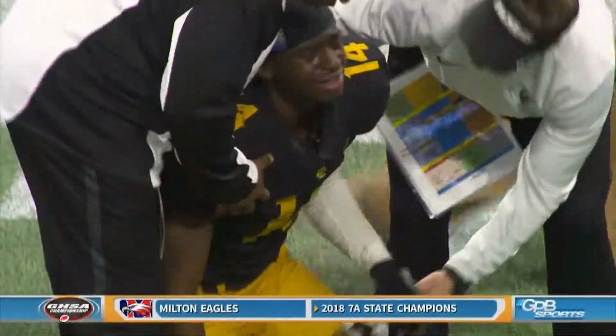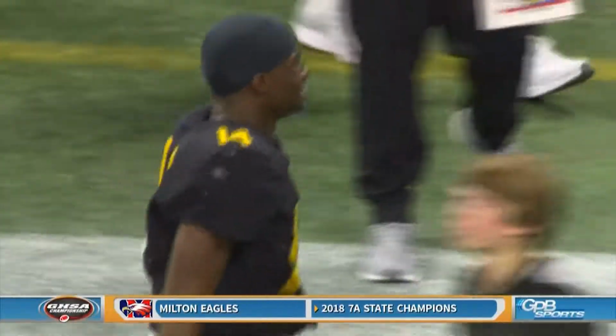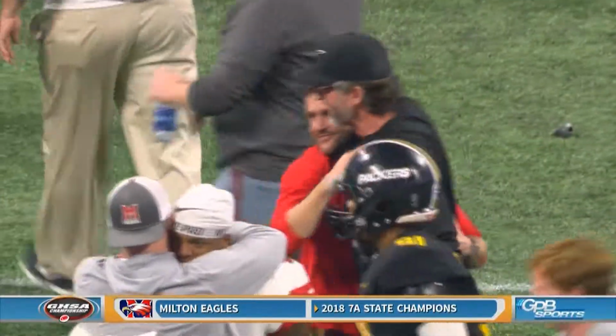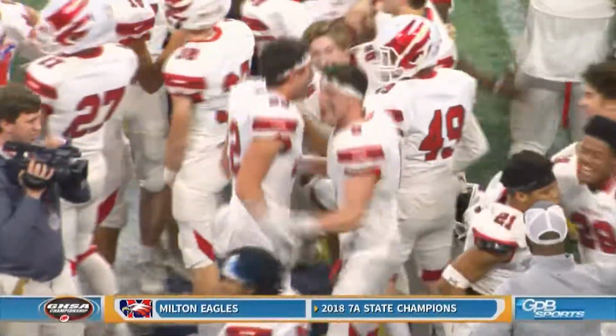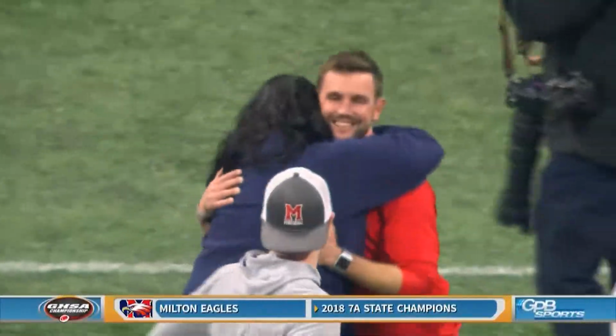And the red and white of Milton. Still hard to believe for the folks from Moultrie. Tremendous work by them coming into the game today, and the program that Rush Probst has built. And then you talk about the program that Adam Clack has built. And they win the last game of the year.